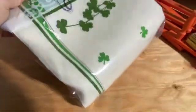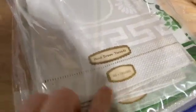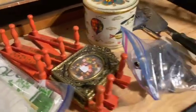And then I just took kind of a gamble on this bag of napkins. It was like $6. Some of the labels, hand-drawn threads, made in Czechoslovakia. I just kind of like it when there's labels, they haven't been used. And it looks like there's a big linen towel, Irish related. So we'll see how that ends up doing.